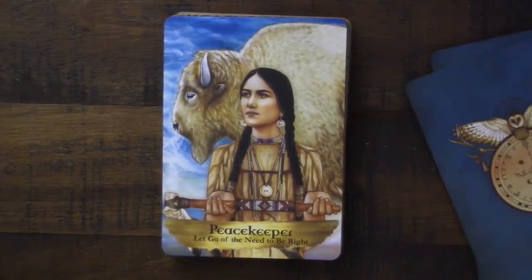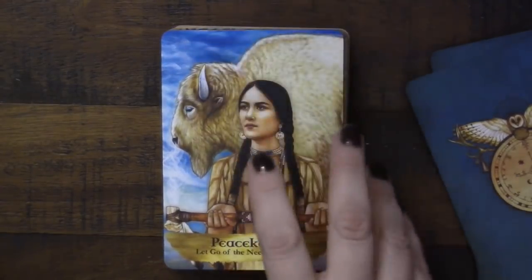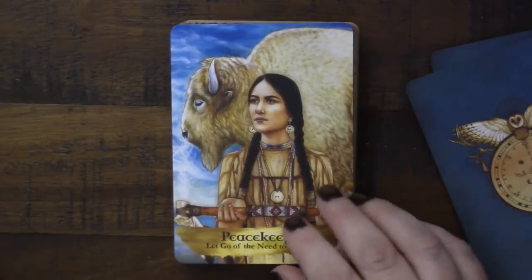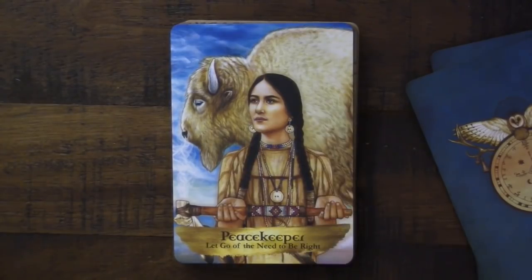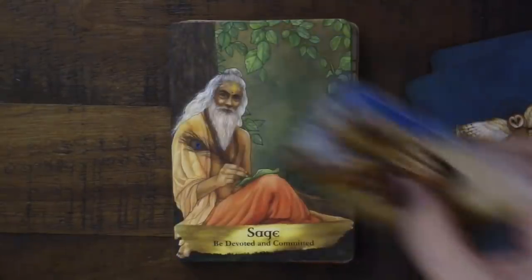Here we have the Peacekeeper. I'm guessing this is White Buffalo Woman, yeah. Yes, she is a wise Native American woman who's been influenced by, again, I think the artist is not going for obviously exact representations. These are just what she was influenced by in terms of painting them. So, it's beautiful. Let go of the need to be right.